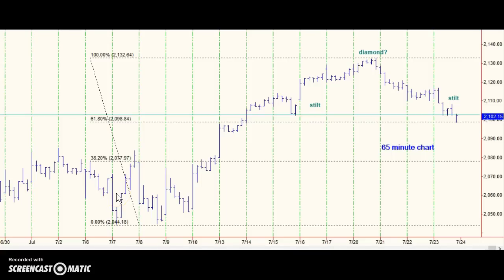Here's a 65-minute chart. You can see right at a Fibonacci retracement, this is 38.2% of the range of the whole up move. That's where the reversal came. That's a stilt. That small thing is a stilt. It's a funny looking diamond, but half is enough. And if it is a diamond, the first test of the origin of the left stilt typically holds.